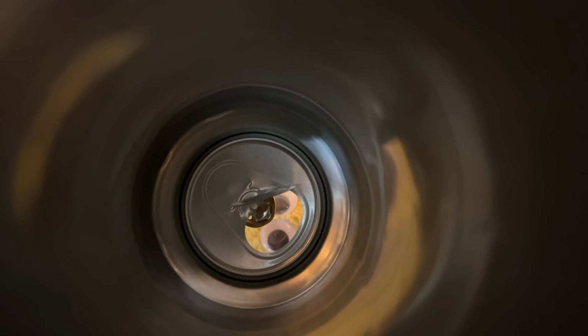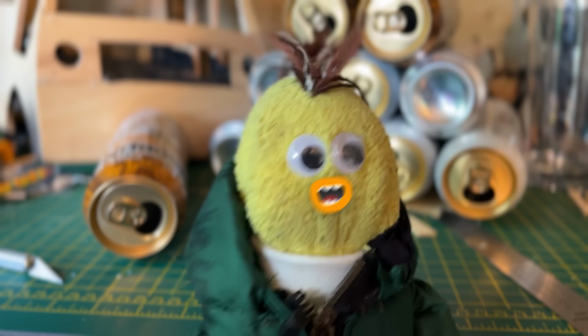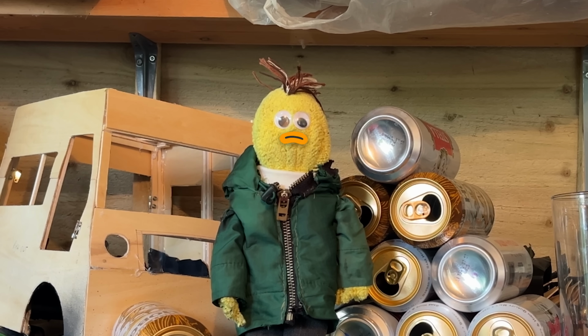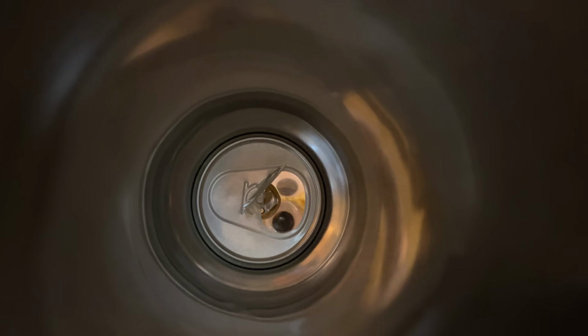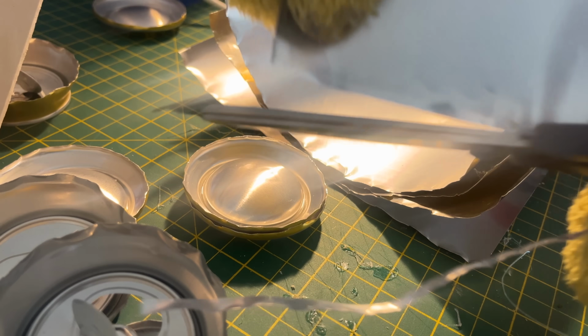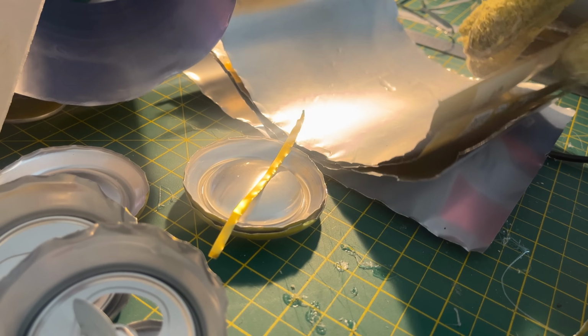Me again. After weeks of hard work, I have amassed a vast amount of space-grade aluminium. And if you're watching from America, I do of course mean... aluminium. The cylinders are cut into slices of beer can, and then flattened out using a sophisticated rolling method.